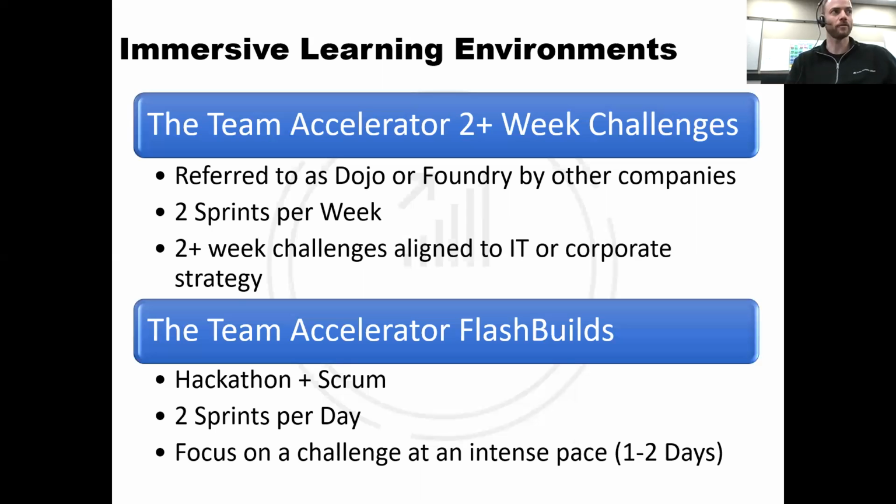So the one working on now is they're trying to build out 2 microservices in the cloud. They have no idea if they can do that or not within a 2-week time frame, but that's what we're going to try to do.